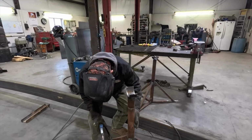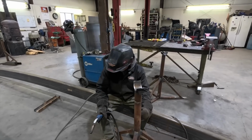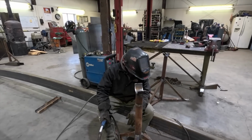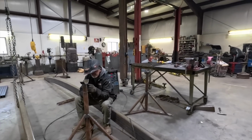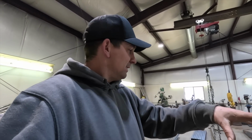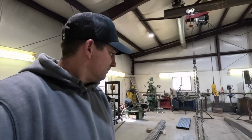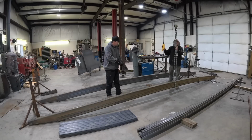I already had those 2 from the spiral staircase, so it didn't take much to throw 2 more together. It'll be way better. Then we can get this thing up where we can work on it. And they're all level, all the same height. So as soon as he's done, we'll get it sitting on these stands and we'll start putting some cross members in, getting her laid out. See which end goes up first.